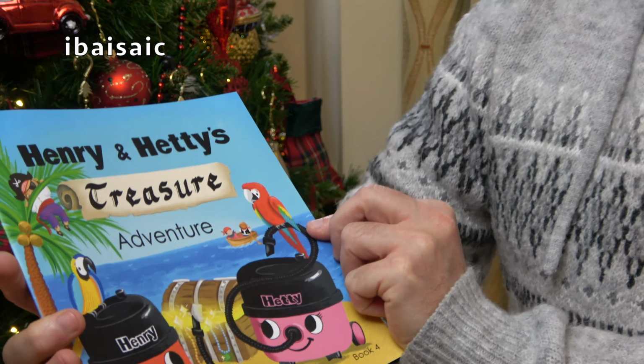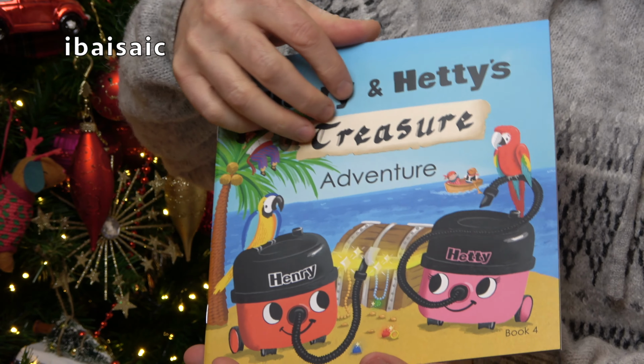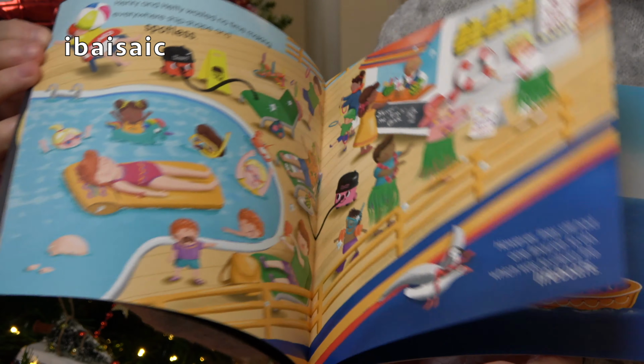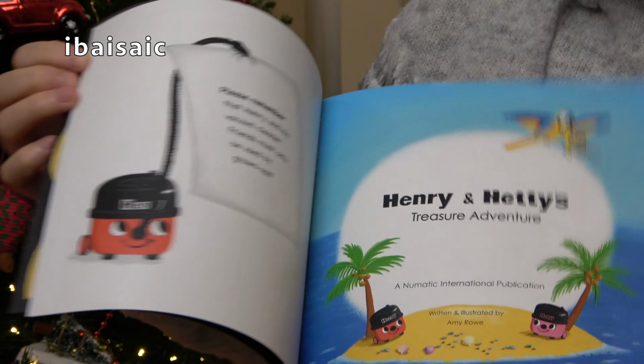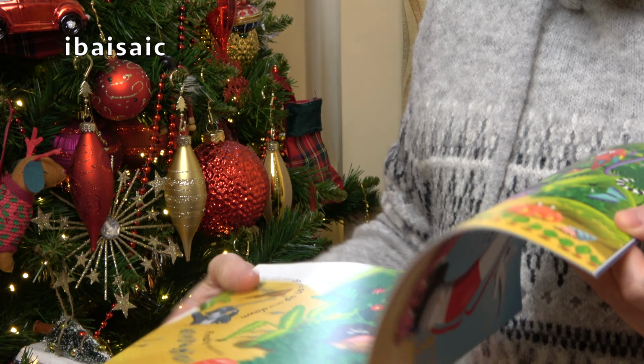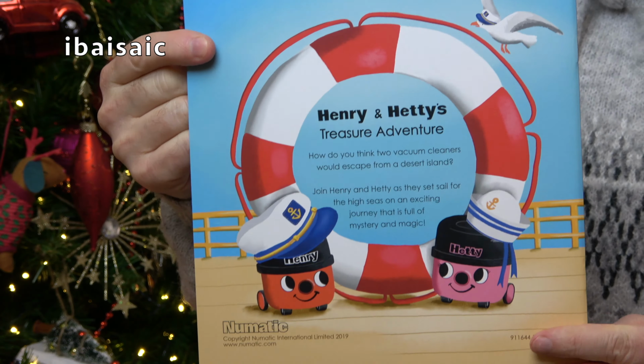Henry and Hetty's Treasure Adventure. They get about, don't they, Henry and Hetty? Look, they go everywhere. Fantastic. Again, looks lovely, lovely illustrations. There's the back of the book.